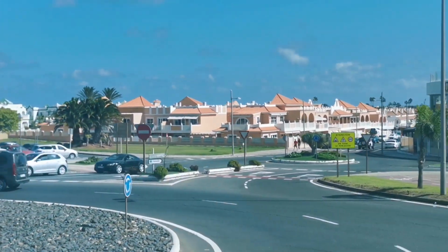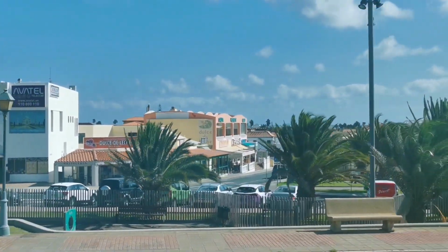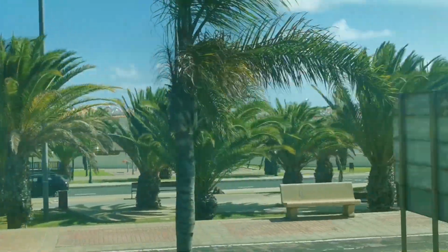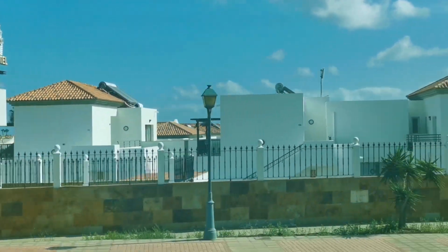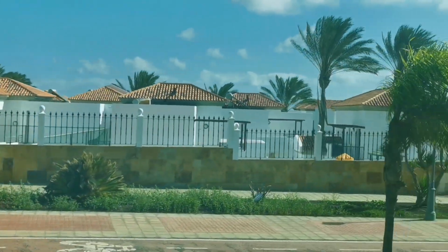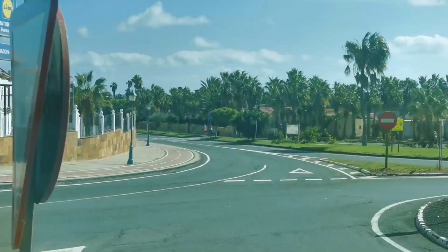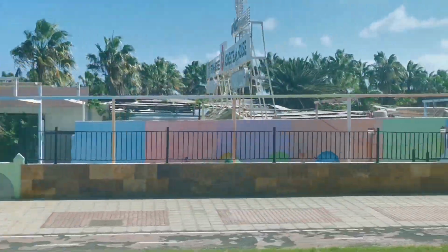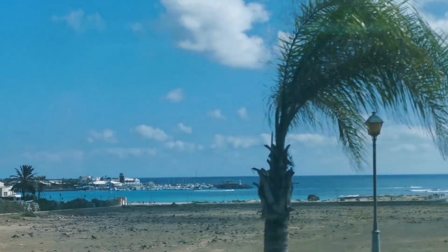Remnants of a fort. Africa awaits its people to build it back up to what it was, which was a glorious, magnificent place. Coastline's never too far away. Beautiful.